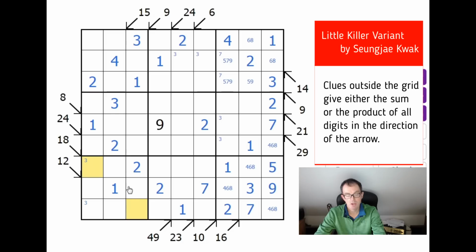Oh no! It can't be. It can't be 1 plus 8 plus 9 because that would break the 12. Because the 12 can't be a multiplication. Because it can't be 2 times 6 times 1, and it can't be 3 times 4 times 1. So this is a summation.